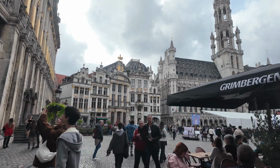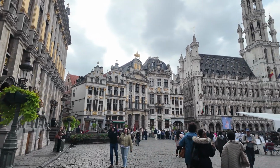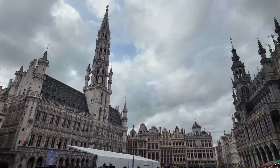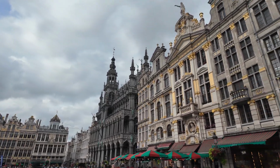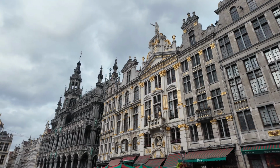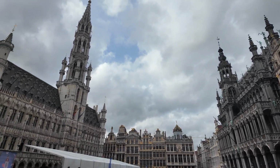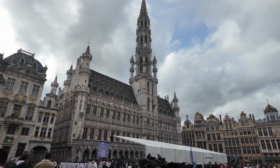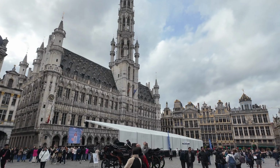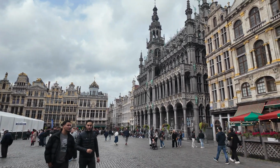This is the historic Grand Place center, and look how beautiful it is. It's a very old historic building, very beautifully architectured, and you can see this whole building in gold color with some churches there. In the background, there is a graduation ceremony happening for some school or college. There are some cards if you want to take, but this is a very beautiful area if you want to spend your evening in Brussels.